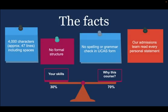So here are the facts as they stand for 2025 entry for the personal statement. The personal statement is 4,000 characters long, that's the limit, which is approximately 47 lines, including spaces. So it's not words, it's characters. So yeah, spaces, commas, all those things. There's no formal structure to the personal statement, no structure that UCAS specifically say you have to have.